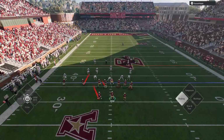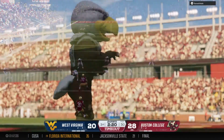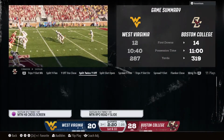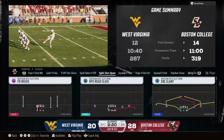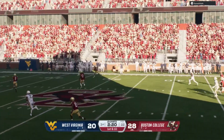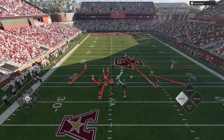BC has it back, and the Eagle offense returns to the field. They reeled off a long touchdown drive the last time they had it. Much better field position this time around. The offense will have to use its first timeout of the half. They'll operate out of split backs.